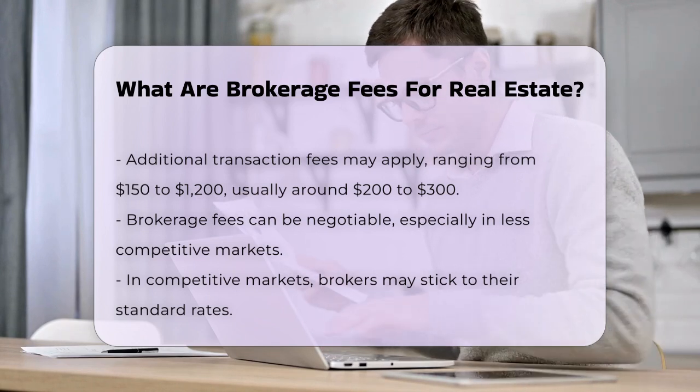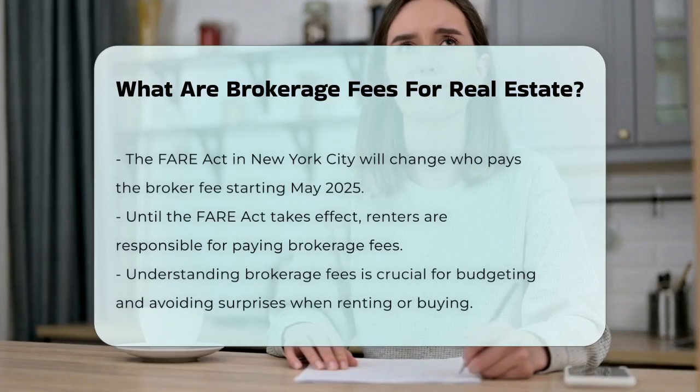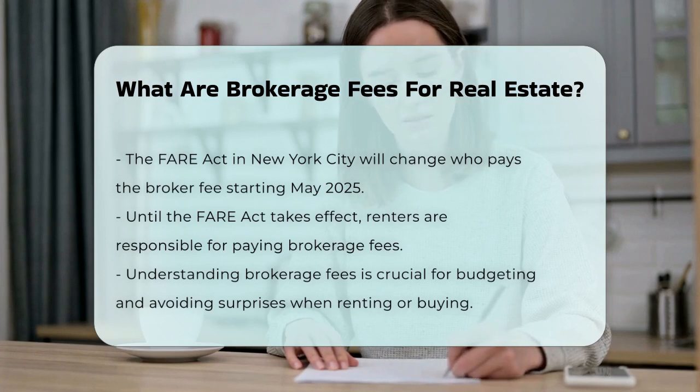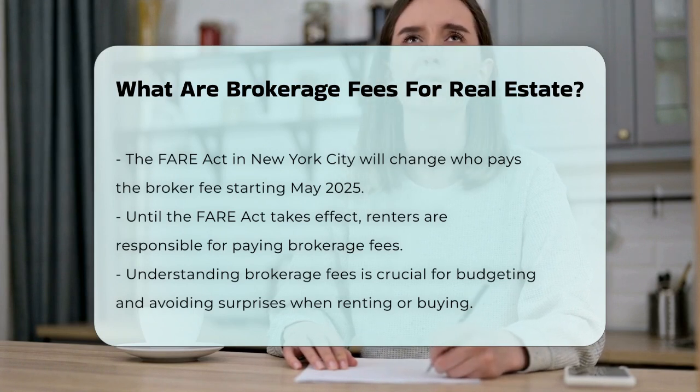In New York City, there's a new law called the Fair Act that's set to change things. Starting in May 2025, the person who hires the broker will be responsible for paying the fee, rather than the renter. But until then, renters are still on the hook for these fees.